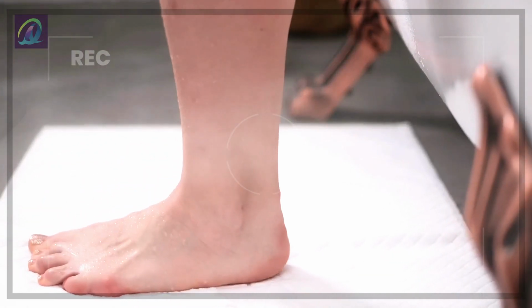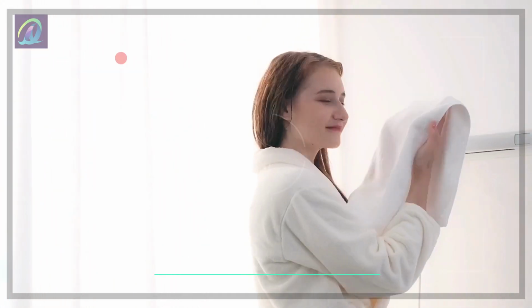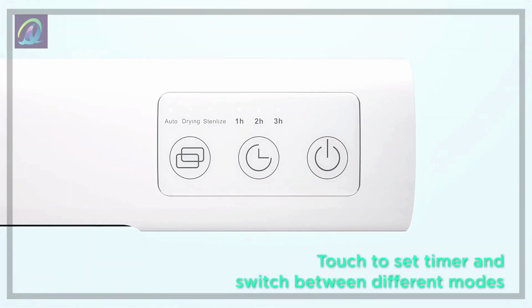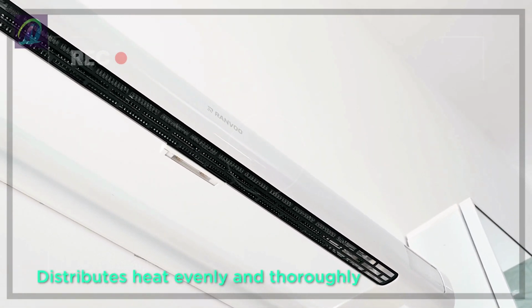You step out of the tub or shower feeling all fresh and clean, but you wipe it away with a cold, damp, smelly towel? Not only uncomfortable, it's also unhygienic. Say hello to Rambu, the most compact and fast-drying UV towel warmer, which makes every day feel like a spa day in a ritzy hotel.